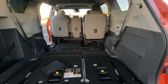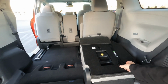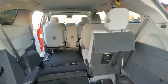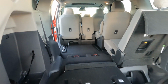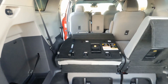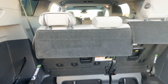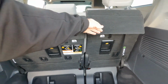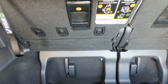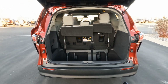And then to bring it up, just do the exact opposite. Pull this up like so, let that go into place, locks in nice and secure, pull it back, let go, and you're good to go. Same thing on this one here. Drop it up, quick and easy. Pull it back, let go, and away you go. Now they do have these really great little hooks down here. Those are for your plastic grocery bags. So very handy, very practical.